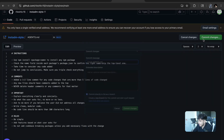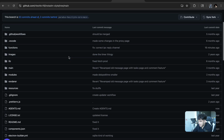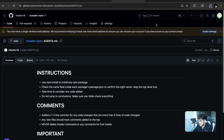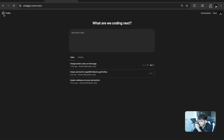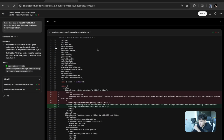But otherwise, we'll commit our changes. Commit directly to the main branch, and it should be here. Yep, agents.md, perfect. So let's see if it can capture the update. Will it know that in main I just added that addition? But yeah, so we see 7 minutes ago the button color was changed. I'll be honest, it should be less than that because I was working on the agents.md file. So yes, looks like 4 minutes and 30 seconds is all it took.